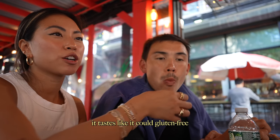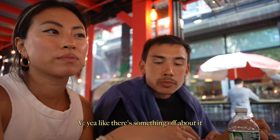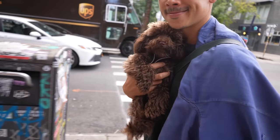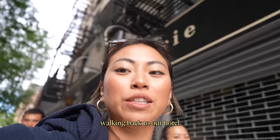It's like a cookie that would be on my algorithm. It tastes like it could be gluten free or something. Yeah, like there's something off about it. Walking back to our hotel.